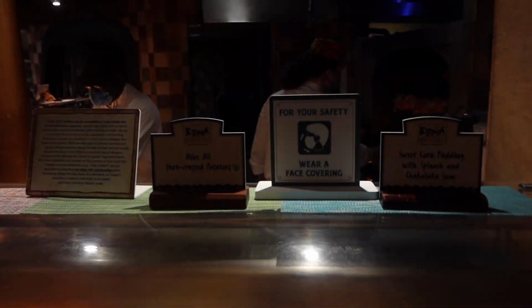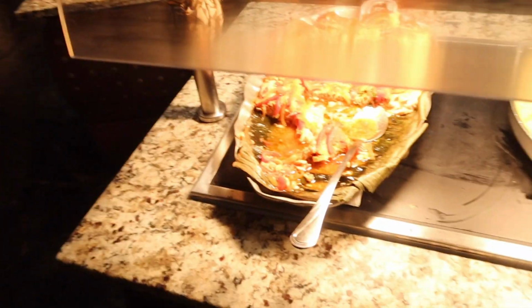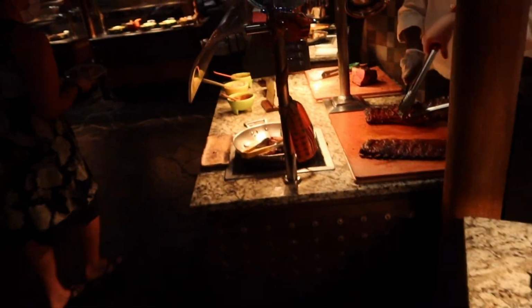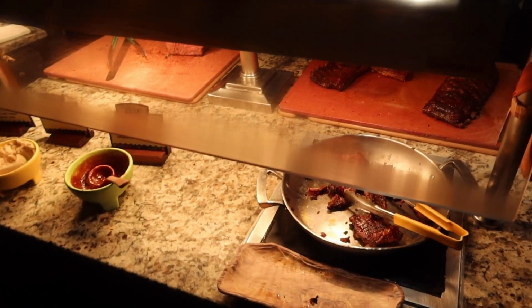Also have the olive oil herb crusted potatoes, which we also tried right there. And you also have the salmon, which was very, very good. Matt and I thought that was one of the best things. Over here, they're cutting the ribs, and that's where you get the ribs right there.